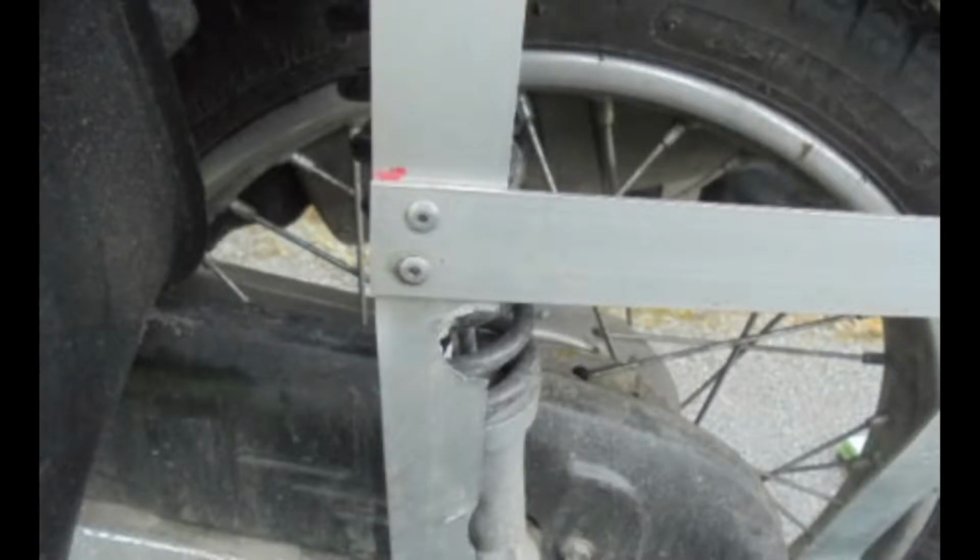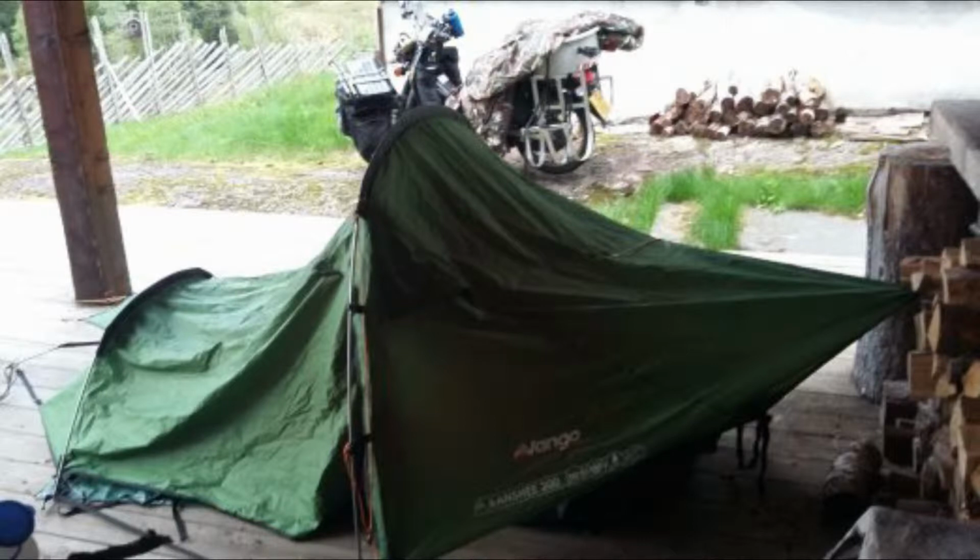Waterfalls, endless waterfalls, and then I found that the rear rack was rubbing against the spring and it caused this damage, but it survived the whole trip.